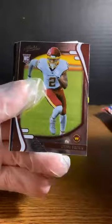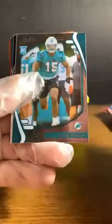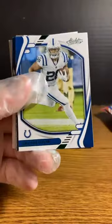Nico Collins, Carlos Boogie Basham, another Mac Jones. Wow, what a run here. Kylan Hill, De'Ami Brown, Trey McKitty, Kenneth Gainwell, Sage Surratt, Jalen Phillips, green of Philip Lindsay, Jonathan Taylor had a great year, Kylan Hill for the Packers.